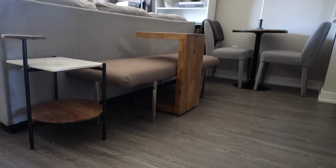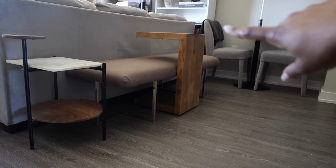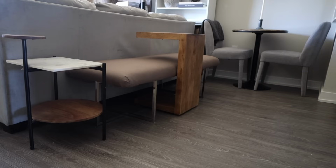Okay, so I just added this side table over here that I told you guys about earlier. I just love the way it looks. It's tri-level, gives you way more room than just one surface to accessorize. And then I put this wooden seat table over here. I just thought it was so cool.